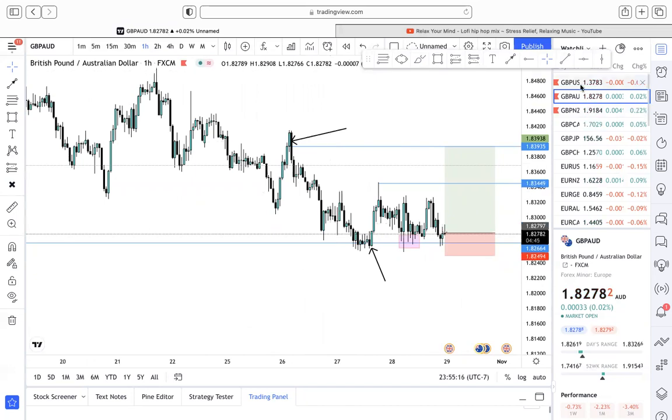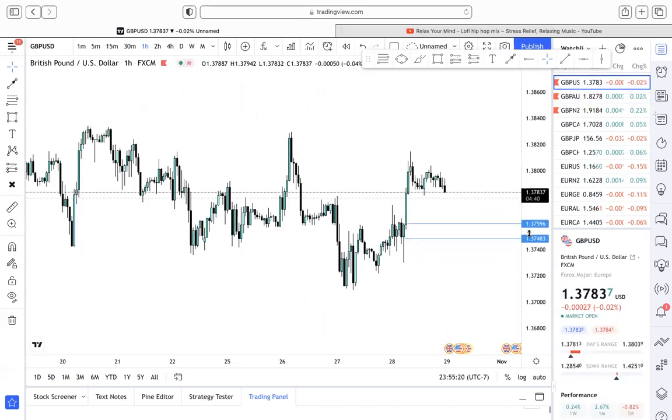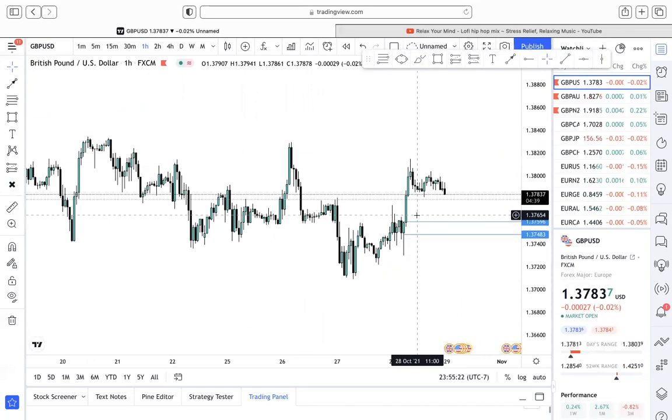All right. So the next one that I'll be looking at would be on GBPUSD. Now at GBPUSD, we have now broken structure to the upside. Last night we did get in for a short right on this area where we had come into that mitigation price candle, and we had moved it to break even.